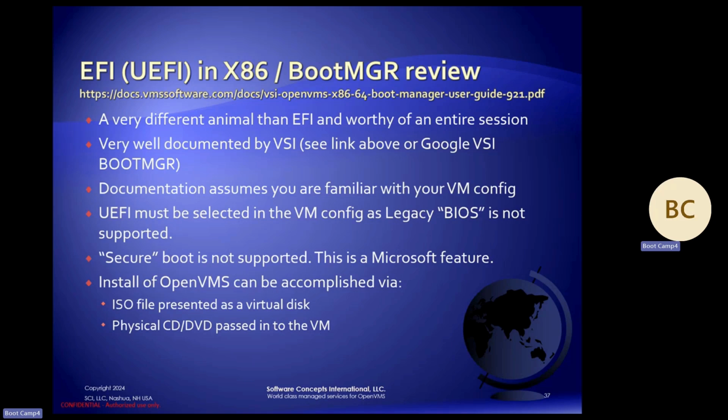If you were in the storage one previous to this, you saw some of the wranglings they have to go through to get things going. But different animal, very well documented. As soon as you're familiar with VM config, the install. So if you're not, get your VMware, whatever it is, KVM, VirtualBox, that person who knows that, get them involved. Right. Legacy BIOS is not supported when you build up a new VM.